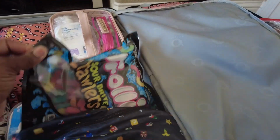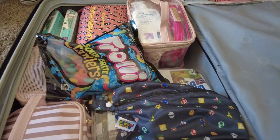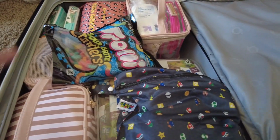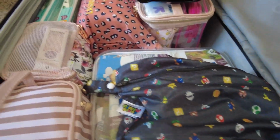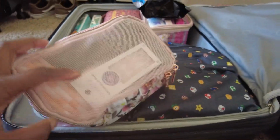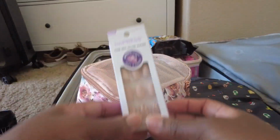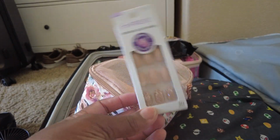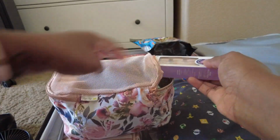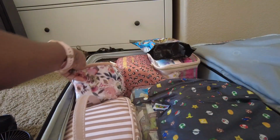That was mine. I did get this giant bag of gummy worms for my kids. They love these gummy worms, and it's not something we have all the time, so I thought it'd be nice to have a treat. This case is actually also mine. I had to bring feminine products because, of course, Aunt Flo is going to pay me a visit. Of course she is. So then I also have an extra set of nails just in case I need to redo my nails while we are on the trip. I don't know why I put it in there. It just was the first spot I saw.